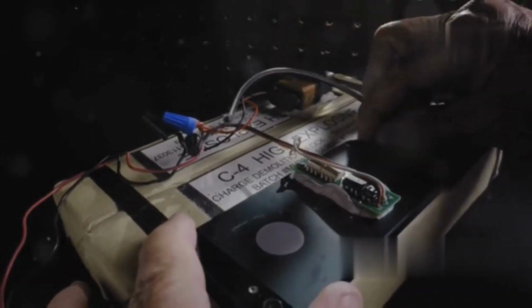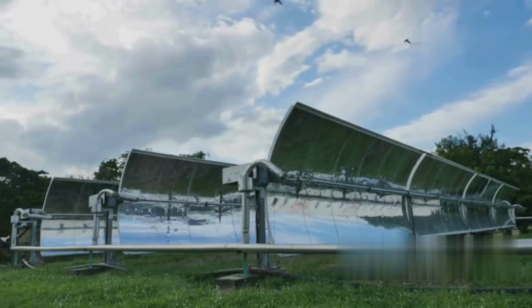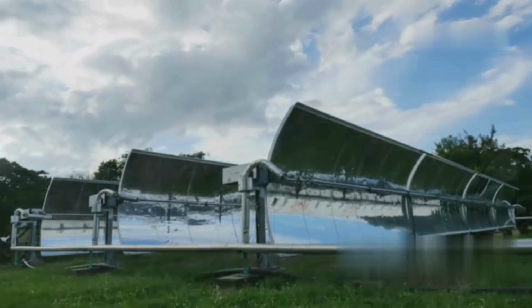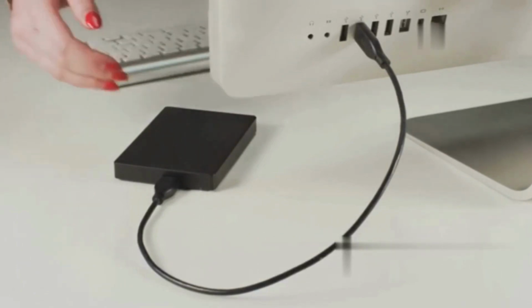Something like this Anchor battery bank should be able to charge most cell phones at least twice. And folding panels like these will be able to collect a lot more energy than the tiny panels integrated into some power banks. A setup like that will be able to charge your cell phone and any other USB devices like flashlights, LED lanterns, or radios.